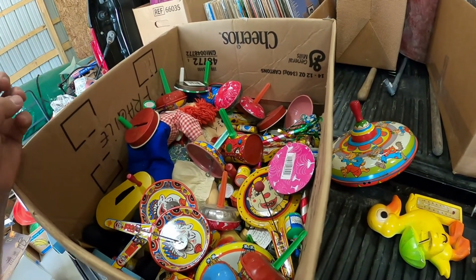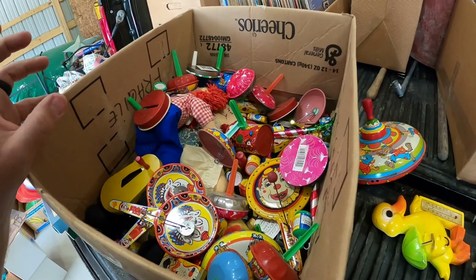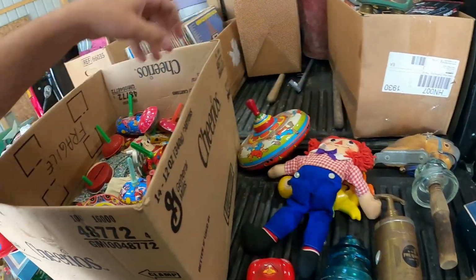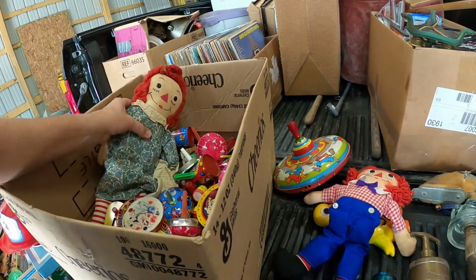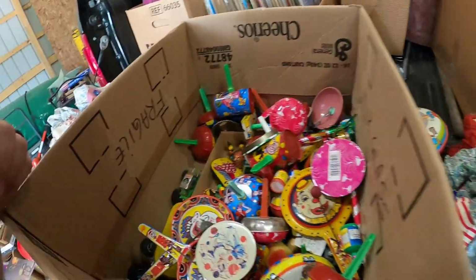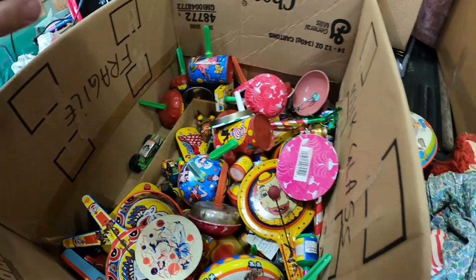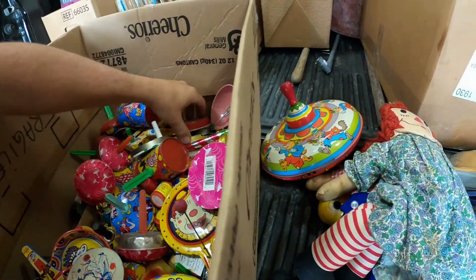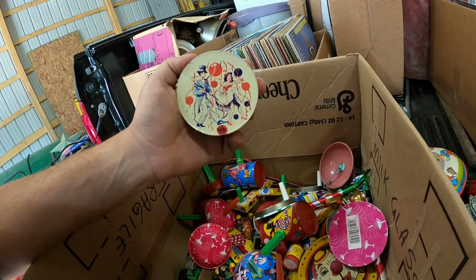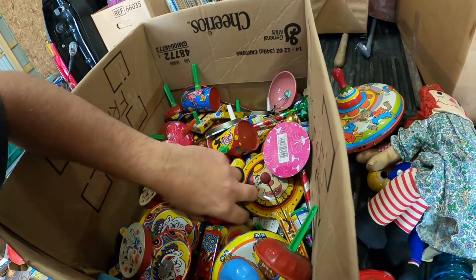So there were 2 boxes of these. The first box I got, I think I got it for 12 bucks. The second box, I got more. Raggedy Ann and Andy were in another box lot, but like I said, he threw it all in. Oh, there's some. Let me see if I can find it, because I hadn't seen these. These look like they're a lot older than these other ones that I have in here.